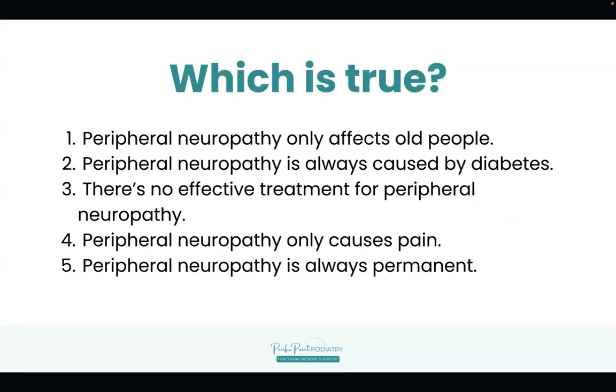So I thought it would be more interesting to give you a few statements and see if you can discern what's true and what's not true. So 5 statements, and that's the topic for today. So is the first one true or false? Peripheral neuropathy only affects old people. Number 2, peripheral neuropathy is always caused by diabetes. True or false? You can think it, you can type it out in the chat box.